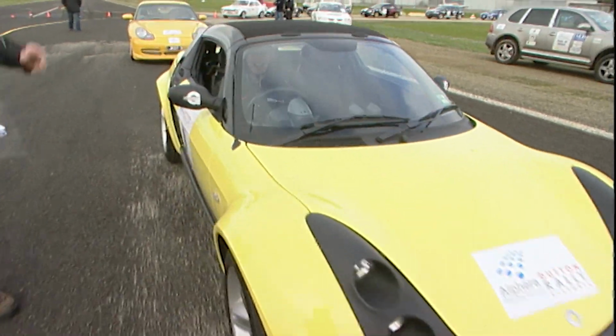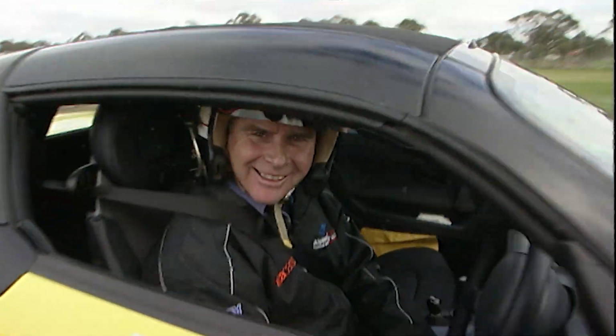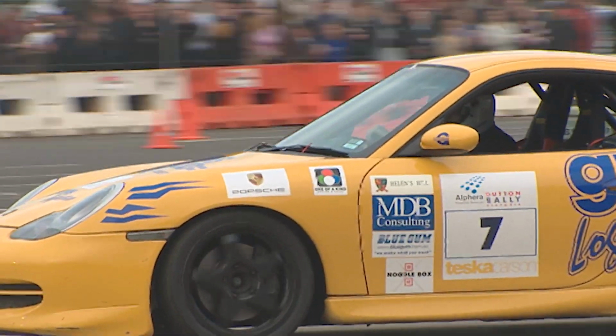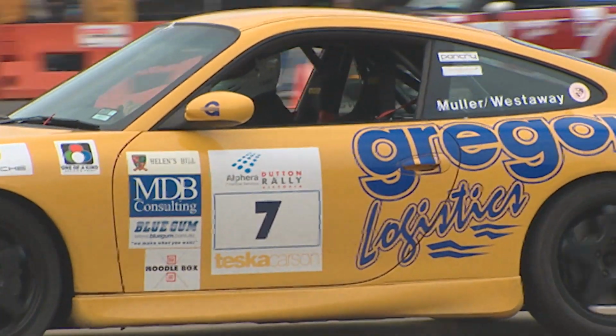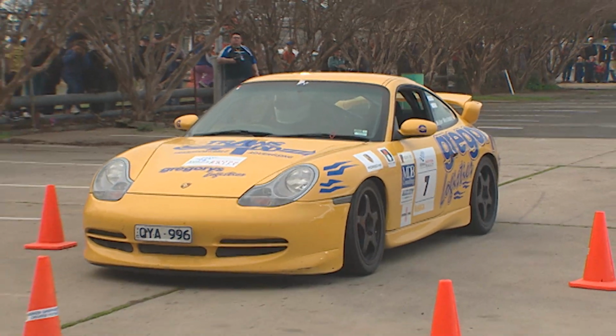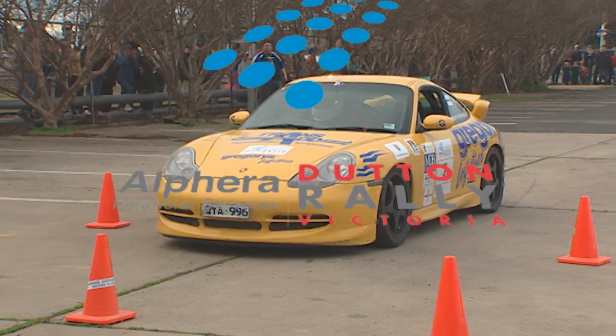For a long time, it was Glenn Ridge and Bob Edwards in front in their Smart Roadster. But that was before international race car driver Greg Muller came on the scene. He stole the show with the fastest time of the day and earned him yet another trophy for the mantelpiece at the presentation dinner that night.